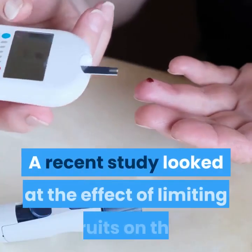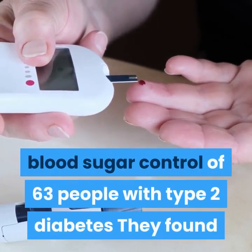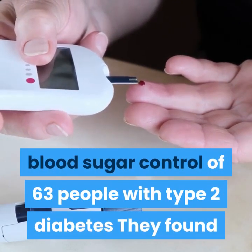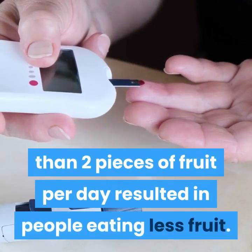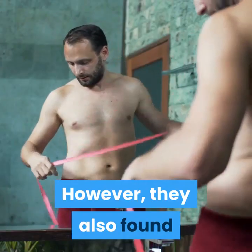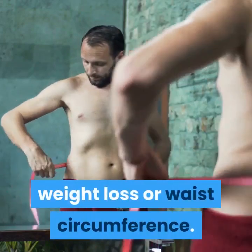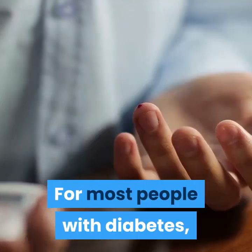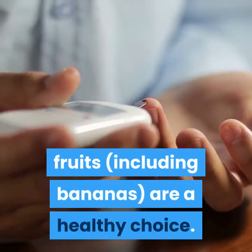A recent study looked at the effect of limiting fruits on the blood sugar control of 63 people with type 2 diabetes. They found that advising people to eat no more than 2 pieces of fruit per day resulted in people eating less fruit. However, they also found that eating less fruit did not improve blood sugar control, weight loss or waist circumference. For most people with diabetes, fruits, including bananas, are a healthy choice.